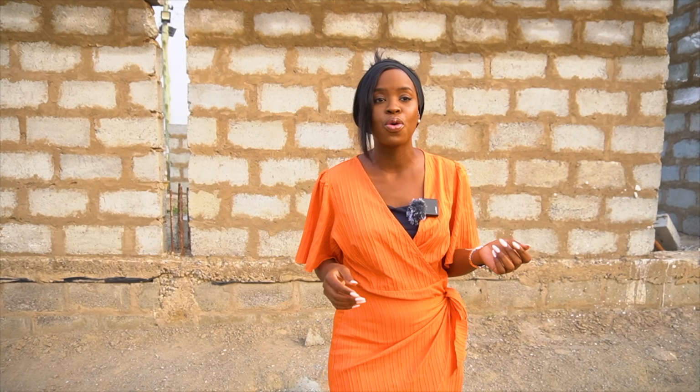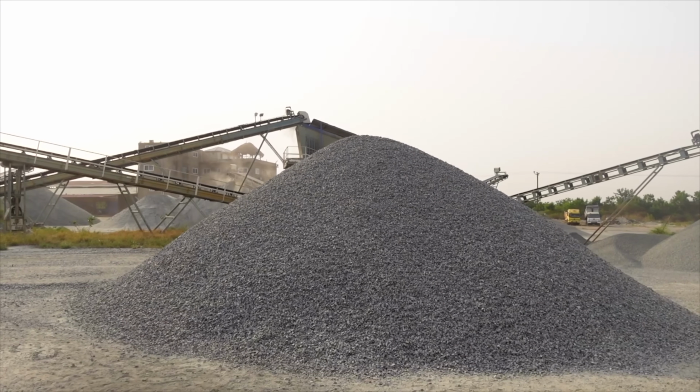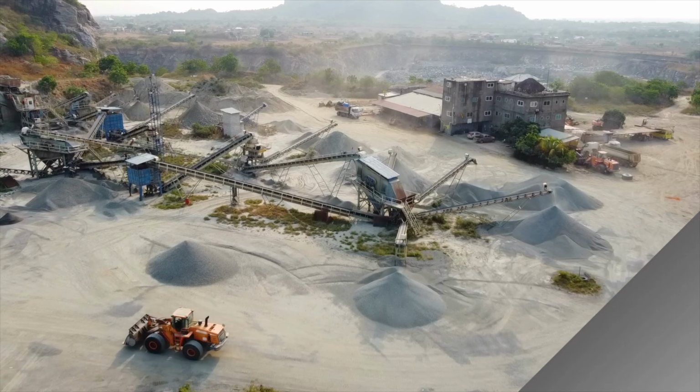So today we're going to go through the pricing for blocks, for cement, for sand, for stone, iron rod, basically all the things that you would need to start building out here in Ghana. So let's get right into it.